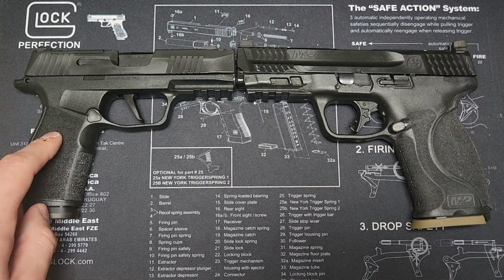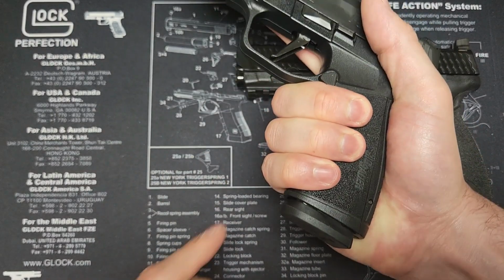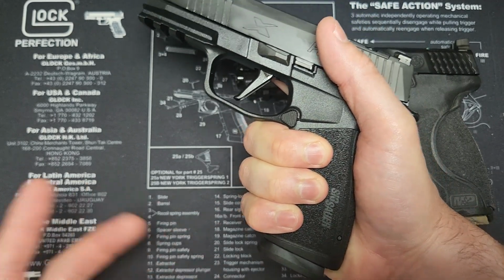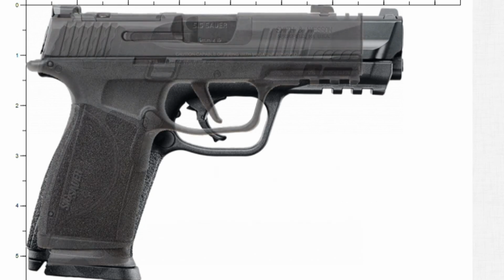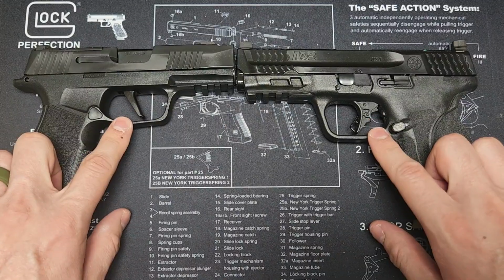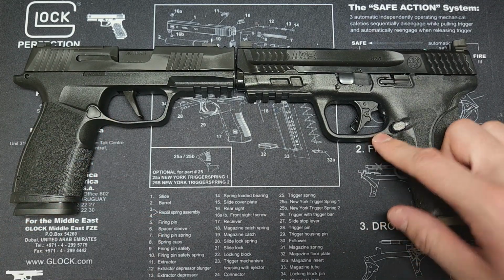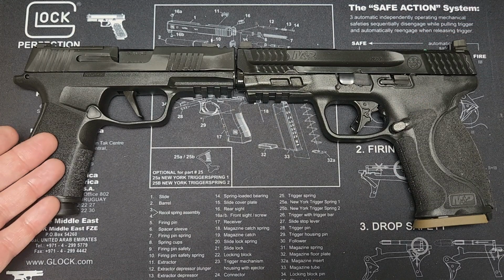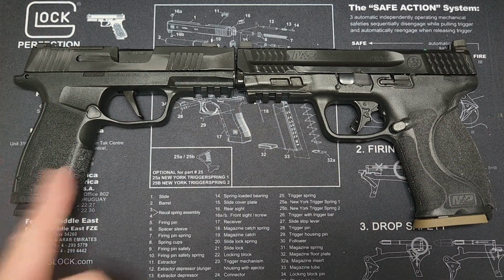Deceptively though, the SIG has the same ability to give me the same amount of real estate, and I'll show you and then I'll explain why. As you can see here, I still have that little bit of extra material right here, same amount of meat hanging off, and I can still have a full-size grip with this gun, even though seemingly the grip is much shorter than the M&P grip. Now, why is that? Well, if we turn our attention to these trigger guards here, you might have a clue as to why. This trigger guard is much shorter and much smaller than this trigger guard. When this trigger guard is larger, it takes up more space right here for your fingers. And that's why the SIG can have the same finger real estate as the M&P while being overall a smaller package. Point goes to SIG.